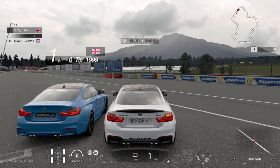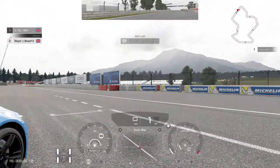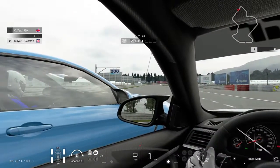Yeah, especially mine with the carbon fibre on it. So you've made yours lighter. It's not actually any lighter, it's just stickers, don't worry.